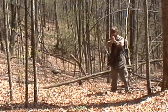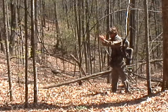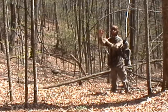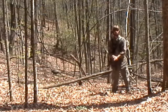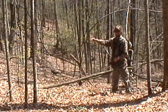General rule of thumb, he's over here just popped up, I'd probably move about like this. So you don't want to give him time to poke his head up and pop back down. You want to go ahead and get your shot off. They generally give you one shot when they're in close and they pop their head up like that.